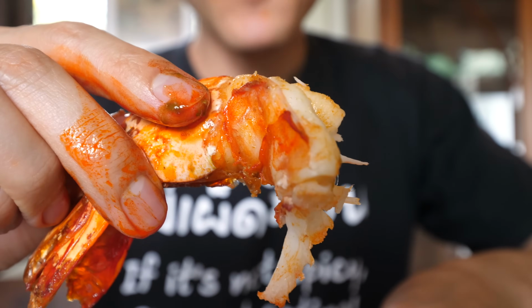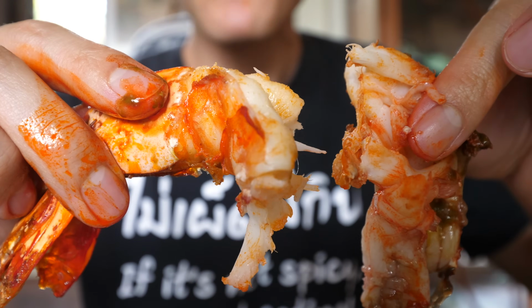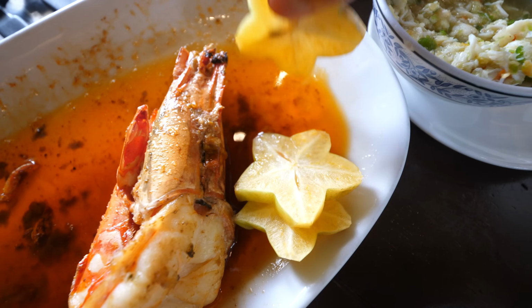I love how the taste is simple and only focusing on the shrimp itself. So you really taste the vibrancy of the shrimp. That's like magnified shrimp flavor.